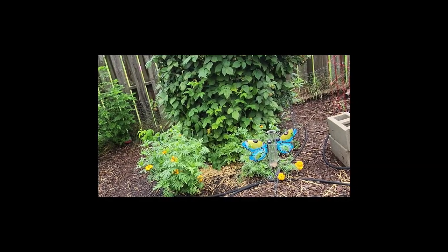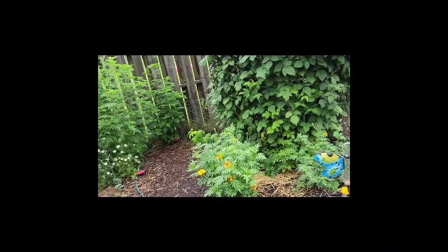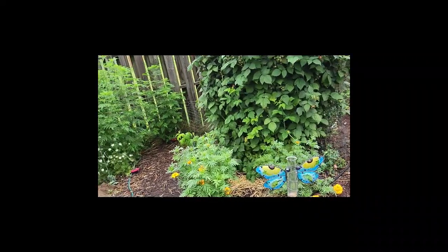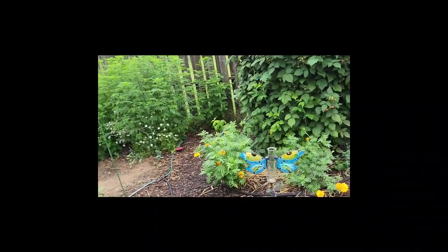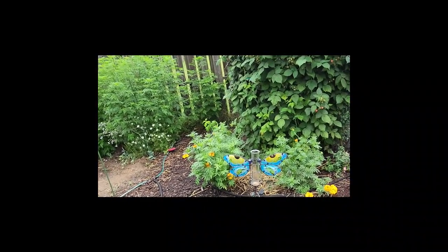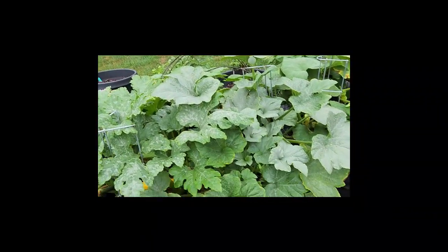And I have a small footprint. I need to have things be compact and dwarf size if I can, and I don't need a ton of raspberries because I like the flavor of raspberry in things, in desserts, in jam, but I'm not one to actually eat raspberries fresh. That's not my thing.